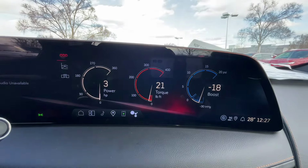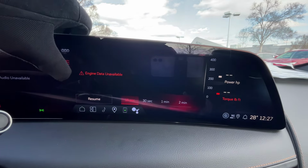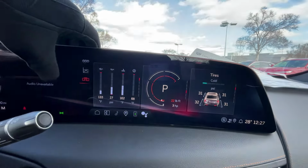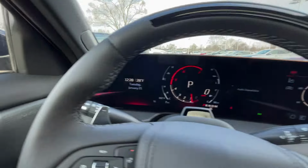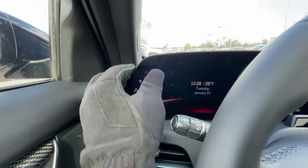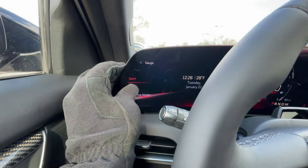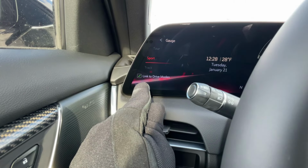Now, with this being a CT5-V, we do get the performance gauges, so we can see that there. Several different options to choose from in terms of what you're looking at. And then if you go over here on the gauge cluster as well, which I'll come back to later, I can hit this, and then I have several different gauges that I can look at. But this one is actually linked to the drive mode.